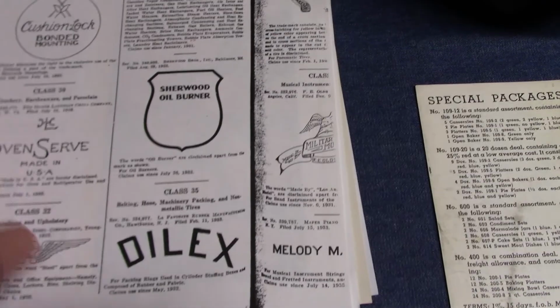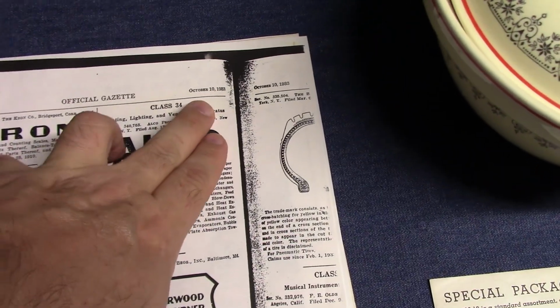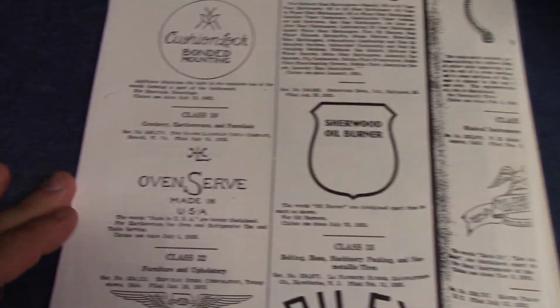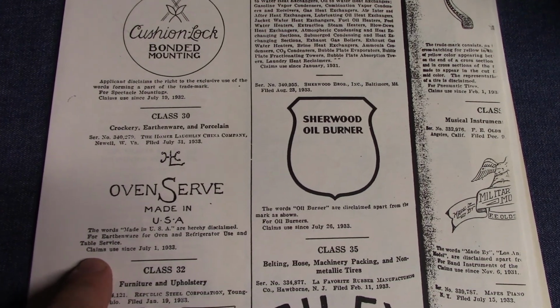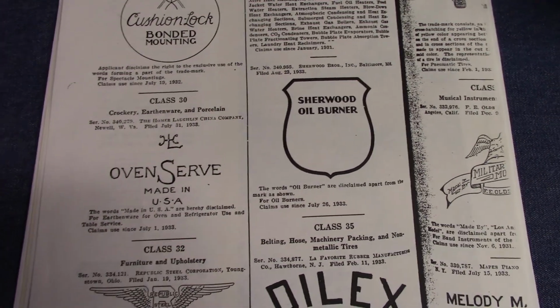We'll look at some advertisements. This comes from the Official Gazette, October 10th, 1933. And it's showing the OvenServe back stamp, the patent for it. And it says it claims use since July 1st, 1933.